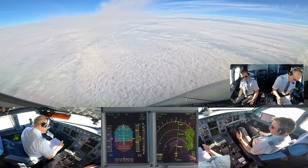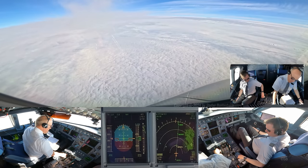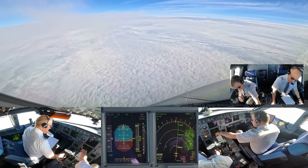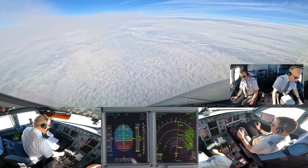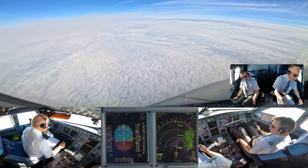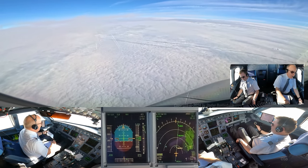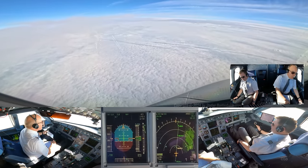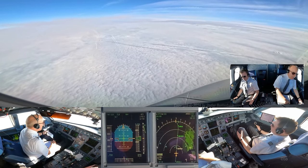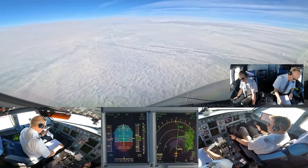Eurowings 16 Hotel Tango, contact 134.405. Goodbye. 134.405, Eurowings 16 Hotel Tango. Have a good day. Bye-bye. Hello, Eurowings 16 Hotel Tango, we are passing level 258, climbing flight level 300, inbound Arbos. Eurowings 16 Hotel Tango, bonjour, identified, direct Givor. Givor, Eurowings 16 Hotel Tango. Thank you very much.